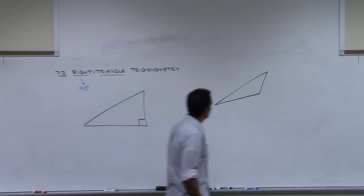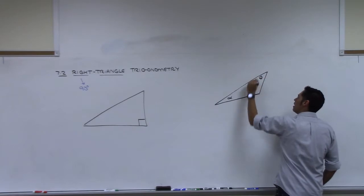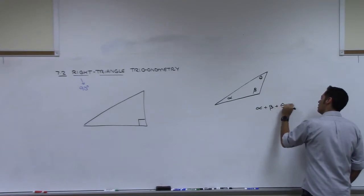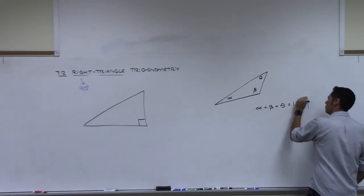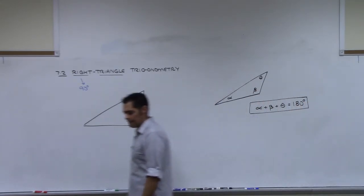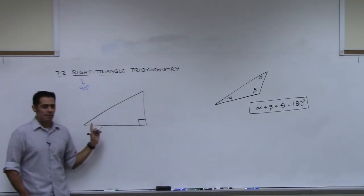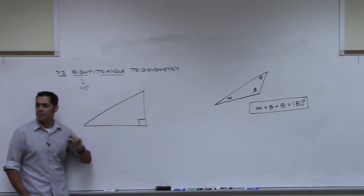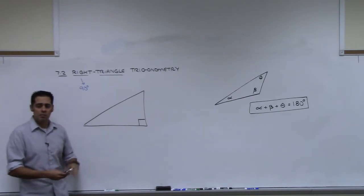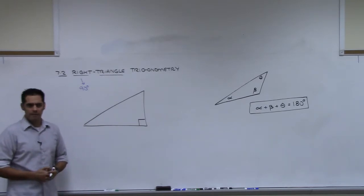Okay, so a triangle, if you have 3 angles in here, let's call them alpha, theta, and beta, we know that alpha plus beta plus theta must be 180 degrees. That is known and understood? Okay. So it would be impossible to have 2 90-degree angles, because then your third angle would have to be 0, because the 2 90s would already make up the 180. Your third angle would have to be 0, and the only way to be 0 is if these come together, and you wouldn't have a triangle. Right? Okay.